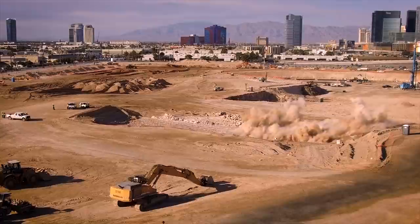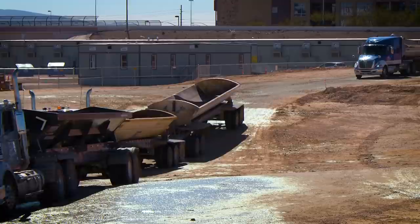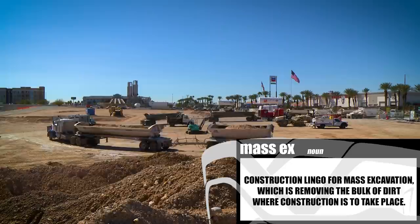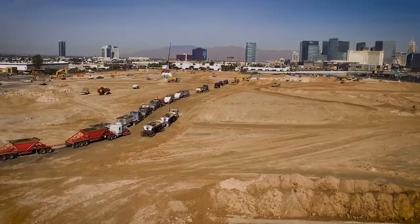The convoy of trucks begin what the crew terms Mass X, the removal of over 1 million cubic yards of dirt and caliche with over 40,000 truckloads. That would fill approximately 300 Olympic-sized swimming pools. We're currently in our earthwork phase, as we were talking about earlier. We've excavated about 500,000 cubic yards of dirt out of a total of about 1 million cubic yards. So our excavation is about halfway there.